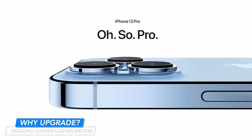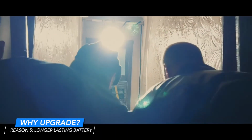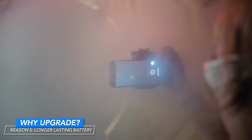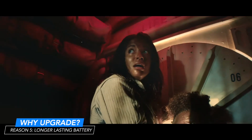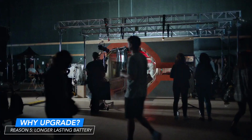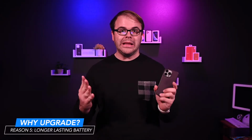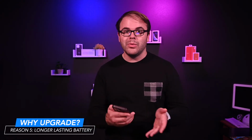Now you might be wondering, well, it's a 22% smaller battery, so obviously the battery life on this device is going to be worse than the iPhone 11 Pro Max, right? Well, that's where things get interesting. Even though this is a 22% smaller battery, Apple claims that the iPhone 13 Pro gets 22 hours of battery life versus the 11 Pro Max, which only gets 20 hours. That really did shock me.